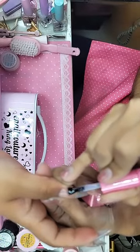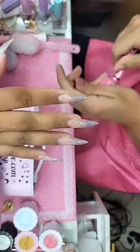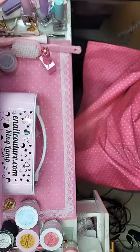There's no shame. Is that top coat different from your other top coat? She is. Turn it upside down just for a few seconds to let it level out.